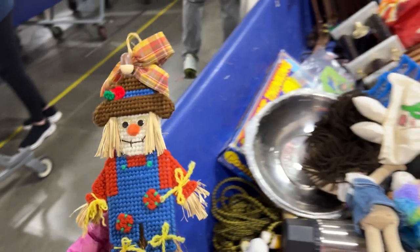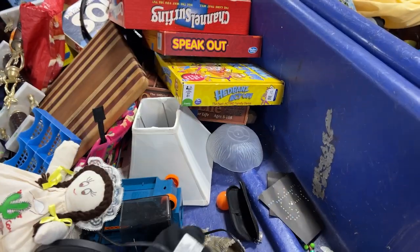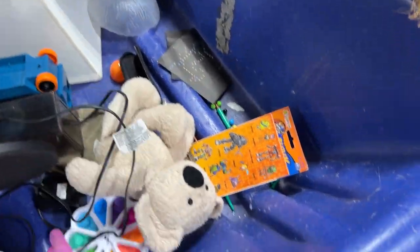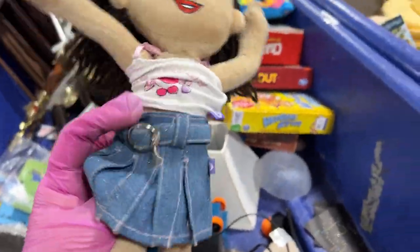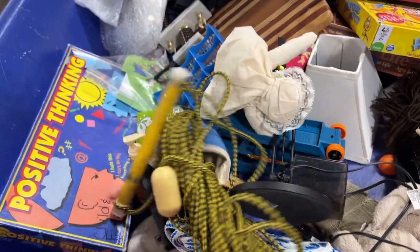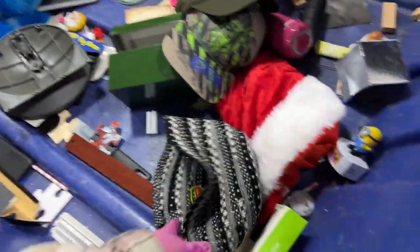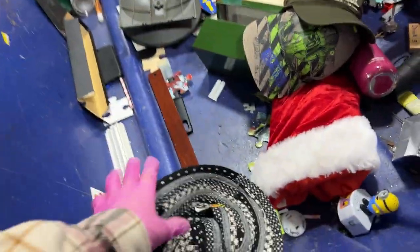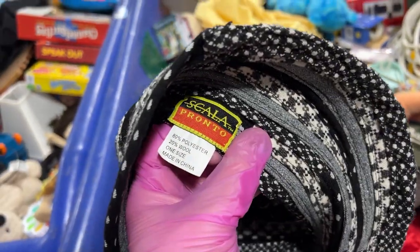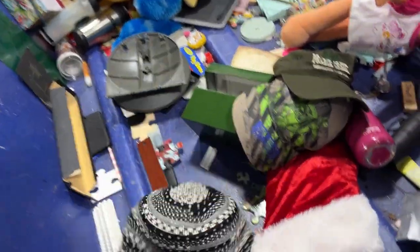This is kind of cool. We need our cart, I believe. Oh, Rick and Morty. Glamour Girl. We need some rope. Some nice rope. This is cool, but I don't know. Probably not the right time of year. This hat's cool. Santa baby. 20% wool. Pretty cute.